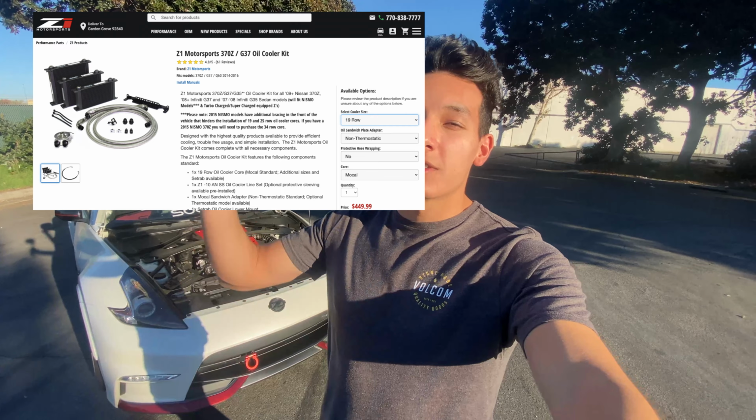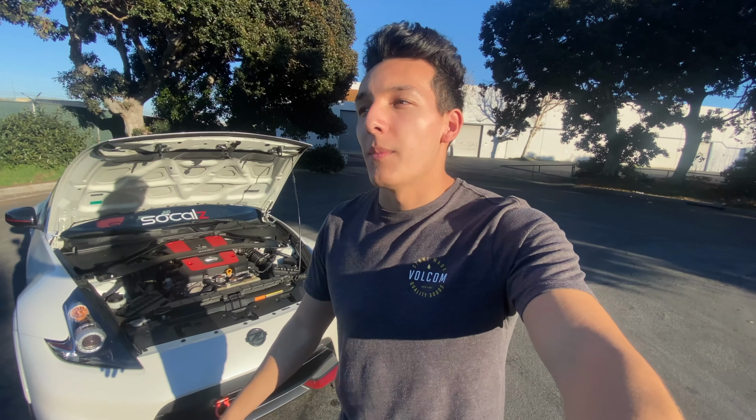Another major problem with the 370Z platform has to do with its overheating issues. Now, the oil temps in this car tend to get pretty crazy really fast and really easily, which is kind of unfortunate. Under normal driving conditions, your car will be up to like 220 degrees just from normal driving, which is not normal and is not good, especially compared to other cars in its class. But the good thing is it can be pretty easily fixed. All you need is an oil cooler. You can get one for as cheap as like $450 on Z1 up to like $750, which is the best one. I don't have one yet. I plan to get one very soon.